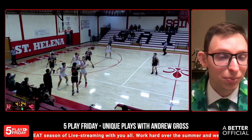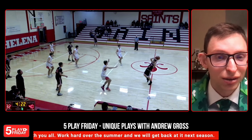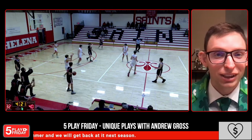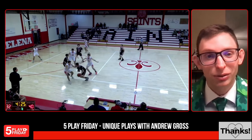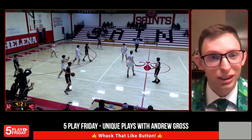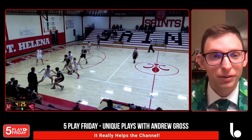But to go to the point of this play, the ball is tipped. It goes towards the backcourt, and it appears the guy's foot is on the line, right as or prior to the catching of this ball, which would then put that player in the backcourt. And so the player would just retain possession in the backcourt after a tipped ball, last touch by the defense, and then we're just going to keep playing on from there. So it would be no violation in this play.